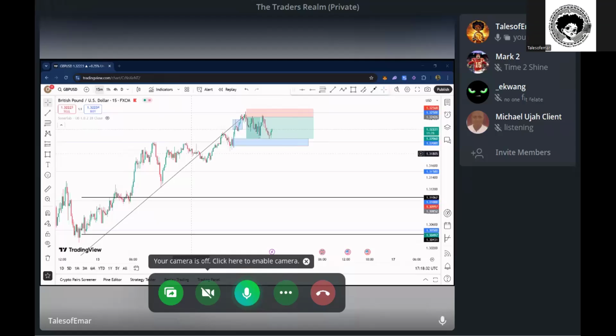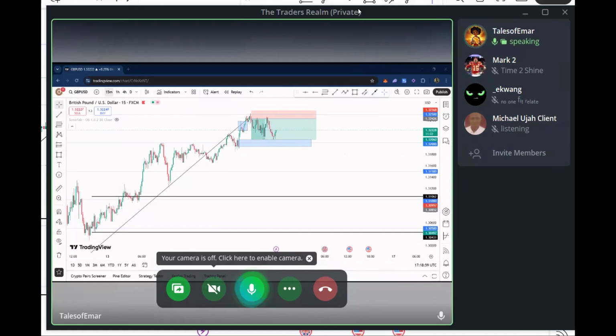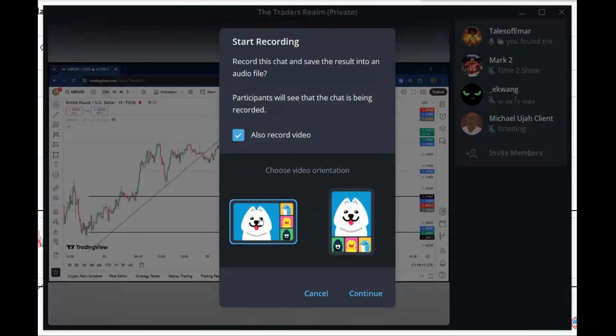So last week we had a session where we broke down most of the things that happened. And for those who attended, I don't know if you guys used the opportunities that we shared during that call, because most of them worked out. We analyzed the DXY, which played very well. And we analyzed GU, and GU just did exactly what we analyzed. So it was a great week.